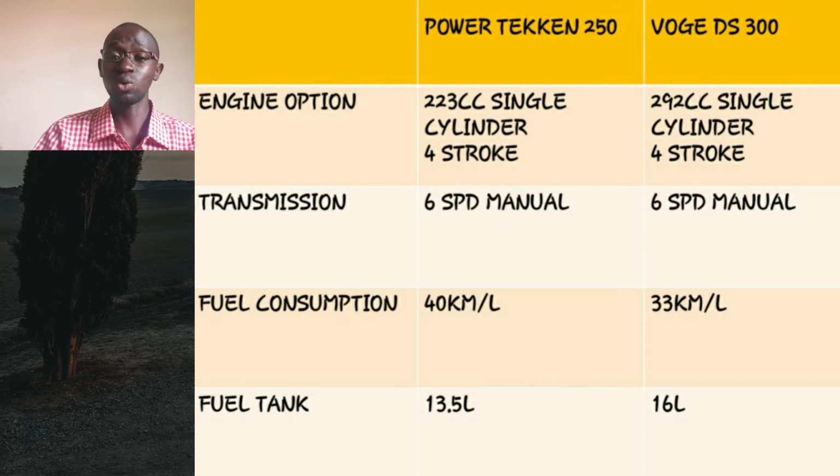This engine is water cooled, and in terms of the top speed, this bike can do anywhere between 135 to around 155 kilometers per hour. Again, weight is crucial in its ability to attain that speed. So at this point, we can see it has 3 advantages over the Power Tekken. These are the method of fuel delivery, the top speed, and the horsepower.